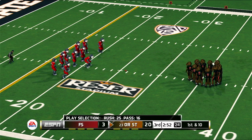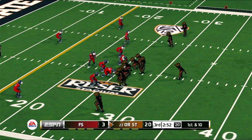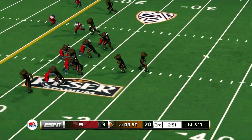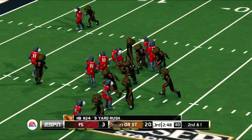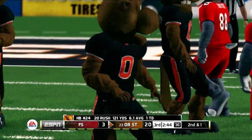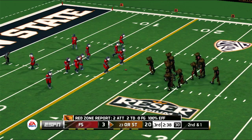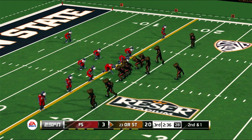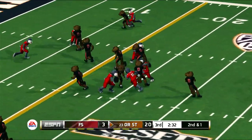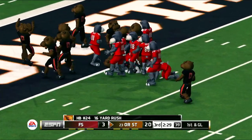So the offense will come out onto the field to take over once again. They got 3 points on their last drive, but with this kind of field position, they should be looking to get the ball into the end zone. Makes it to the 17. Short yardage situation here. It's second down and one. The five. And he's tackled around the 1 yard line.